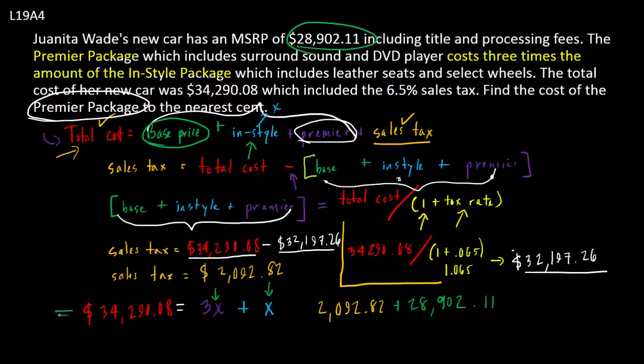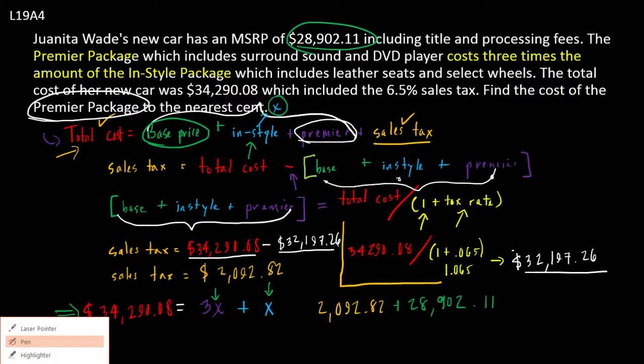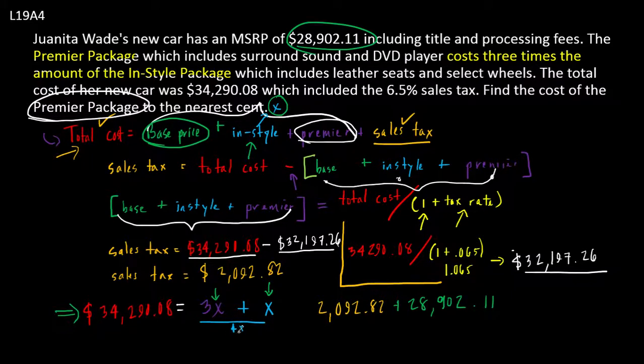Notice now that I do have a one variable equation. All I have is x. So I'm going to solve for x. Now notice again, solving for x is just going to tell me the price of the InStyle package, but that's okay. So let's solve. If I combine these, I get 4x.